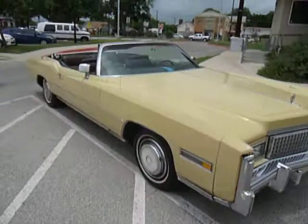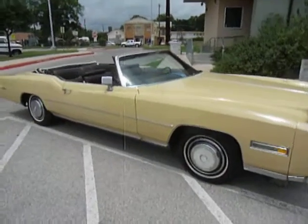General Motors at its finest. Cadillac Eldorado.